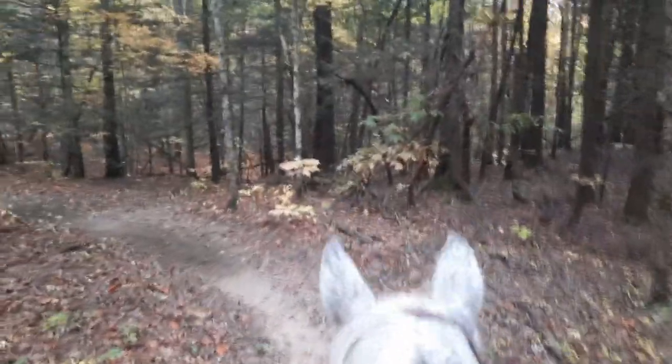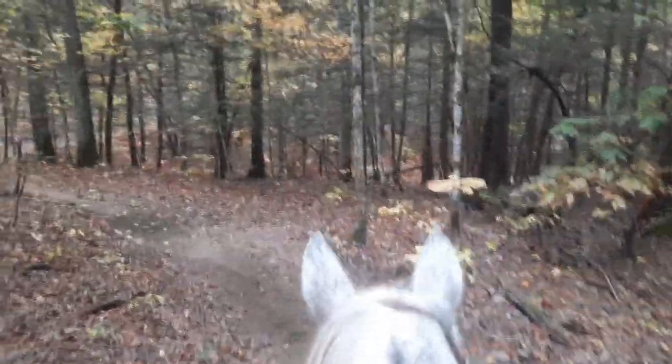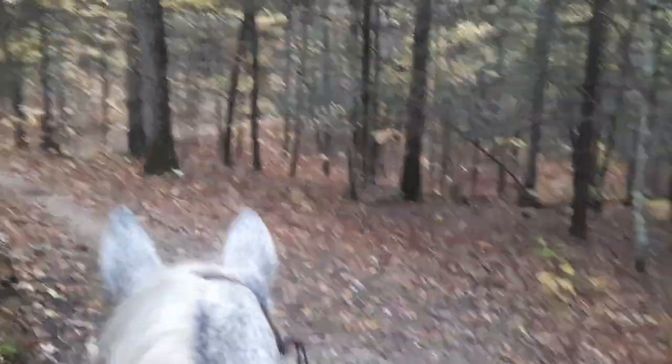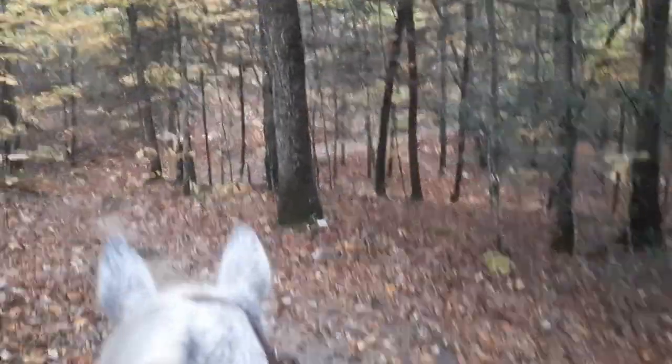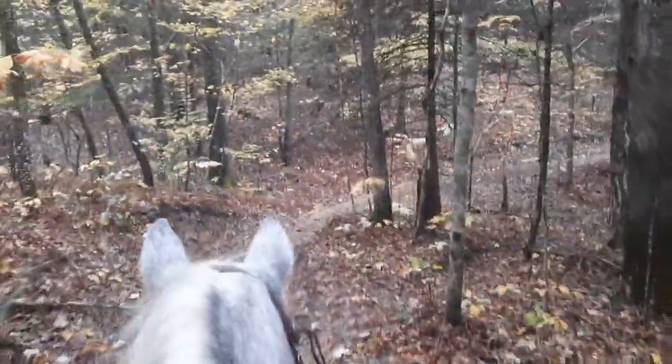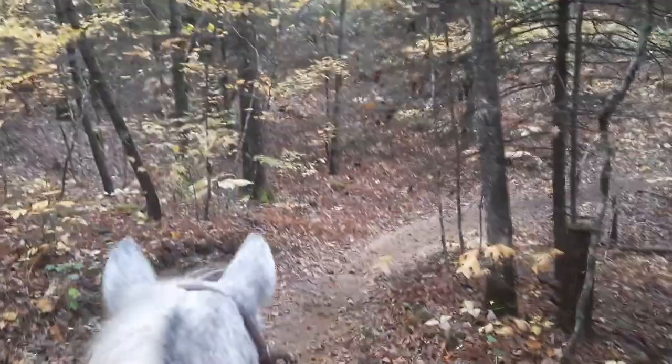Surprisingly, the trails are sandy in places, but then really rocky in others. So you definitely have to have front shoes, but I'd almost say all the way around. Because we've had some horses with just front shoes and they're a little bit tender after a day's ride yesterday.